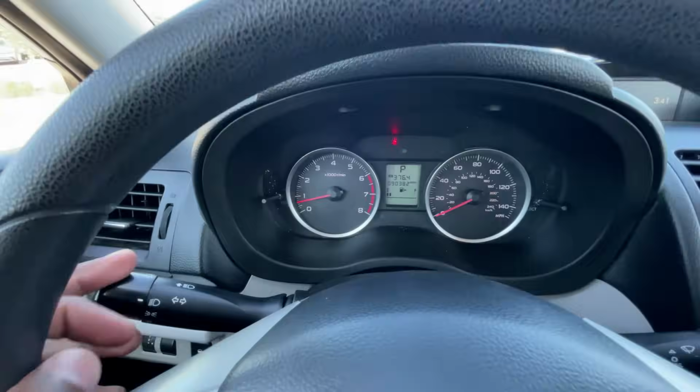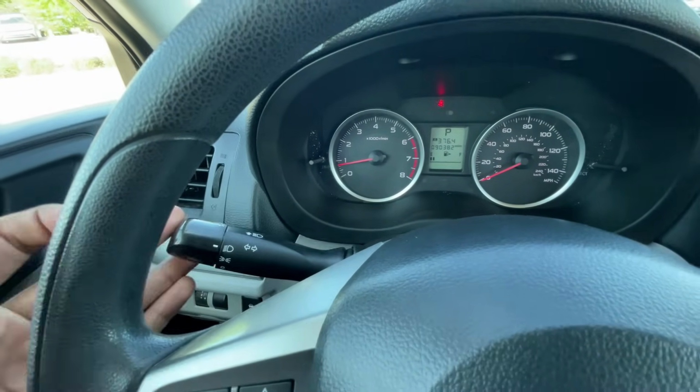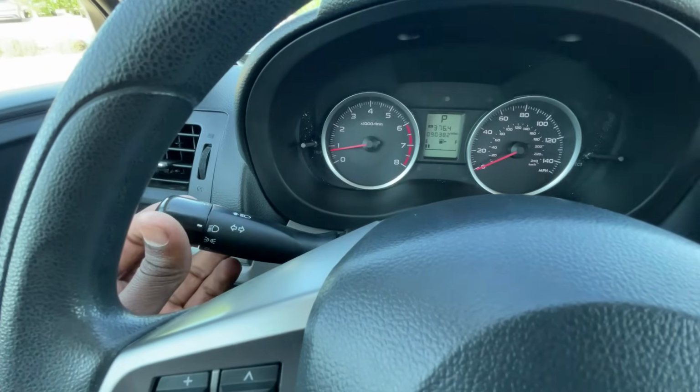I do like that when I close the sunroof all the way, I pull the sunshade back with it, so I didn't have to fool with it. Blinkers are over here. Turn those headlights off, and then when they're on, high beams flash.